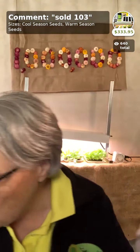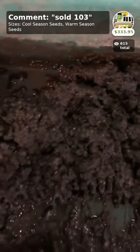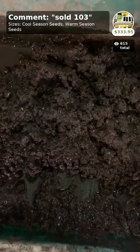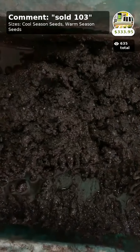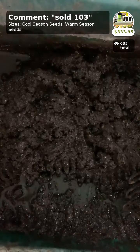Now, I want to show you, because we're going to do the demo now, right? We're going to go down and do the demo, and I'm going to show you how I soil block and some of the thoughts and processes that I'm thinking of as I do it. For some reason, I just have more stuff today than I normally have. Can you see? All right, yep, I can see that.